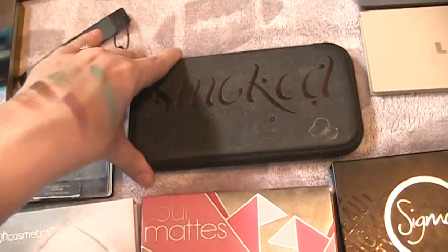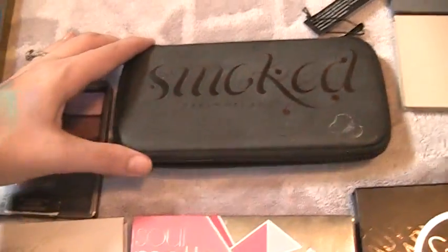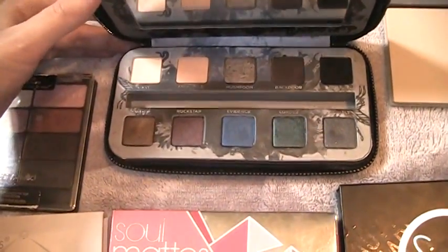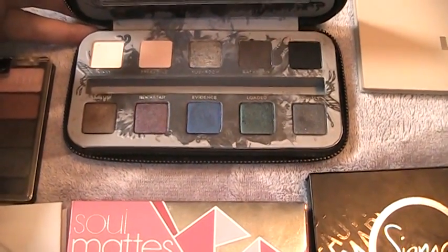This palette, they brought it back this year because I know my Ulta had it and it was on sale. Let me open it here. This is the Urban Decay Smoked palette. Look at how beautiful that is. If I'm going to wear a color, I'm more likely to wear jewel tones, and this palette has that. It's got the dark smoky colors.